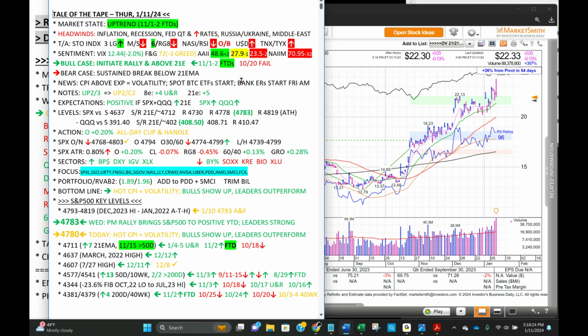Bank earnings start tomorrow morning, so we'll be looking for some clues to the reactions to those earnings reports. Very often the way they open is quite different from the way they close. 2 days up, 2 days consolidation. Undercut and reclaim of the 8-day exponential moving average makes it the 4th close above it, 5th day above the 21-day moving average.